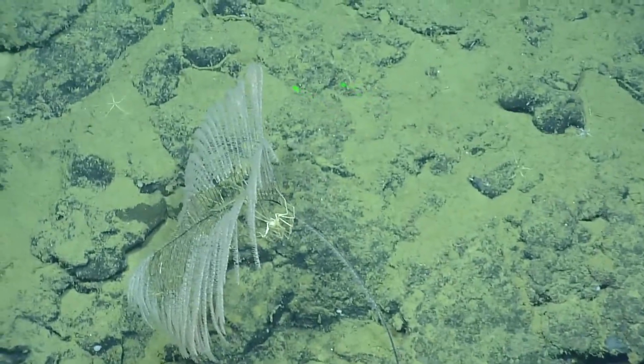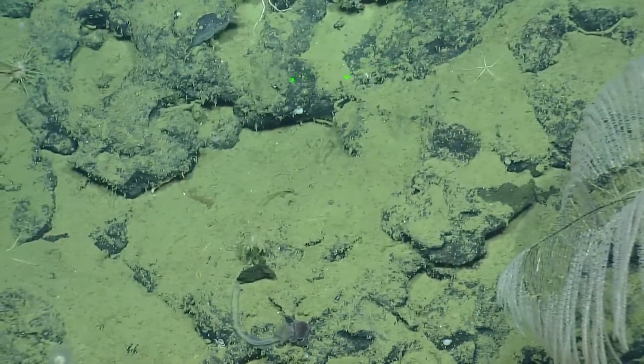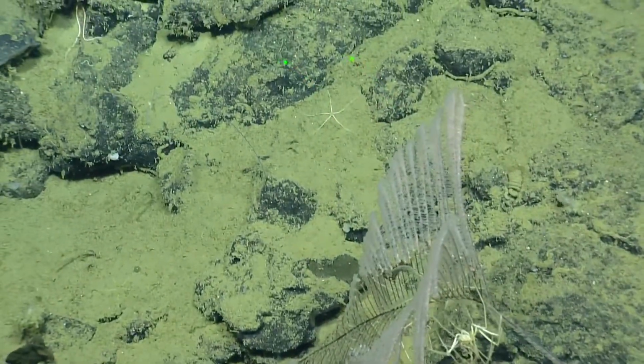It is, yeah. Just something dying. Something looks weird about it. There's a black skeleton. We were talking about that. You can see, that's a good shot. You can see the black skeleton, and some of the polyps have died off.